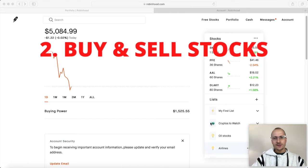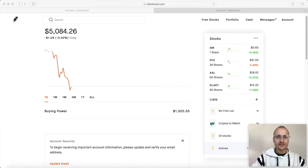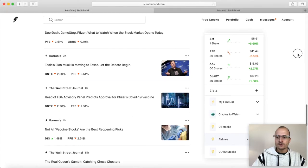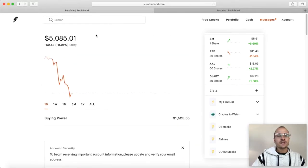I'm logged into my Robinhood account, and before we can start trading, before we can start making money with this awesome platform, I want to show you a couple of things. As you can see here, at the very top of the page, you see the total account balance. So this is how much money I have in my Robinhood account. Now I deposited $5,000 and I'm up $82 as of today. Now you can see this figure changes depending on whether the stocks that I've purchased move up or down. If they move up, then I'm obviously making money. My account balance will go up as well. And if the stock should drop, then my account balance will drop as well.